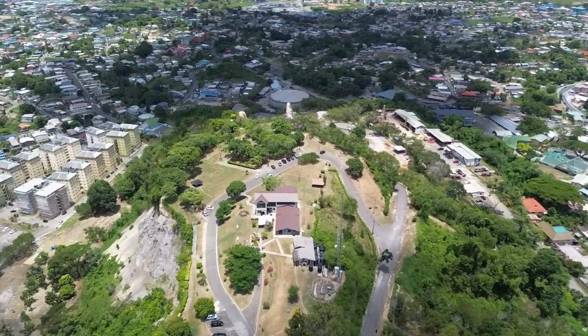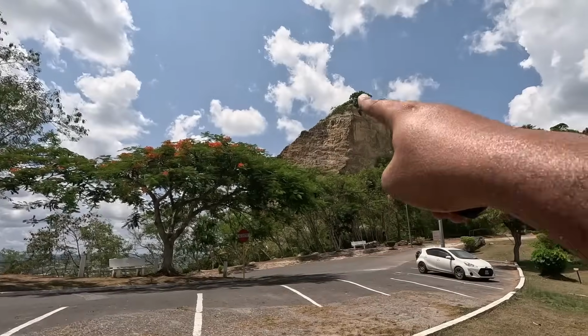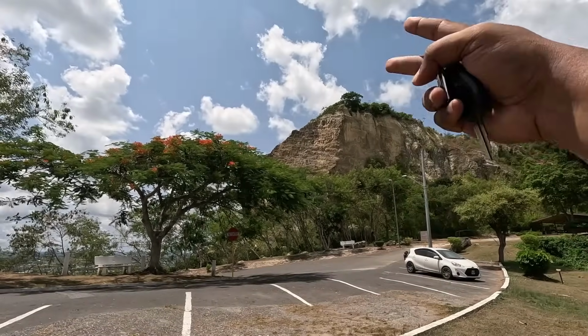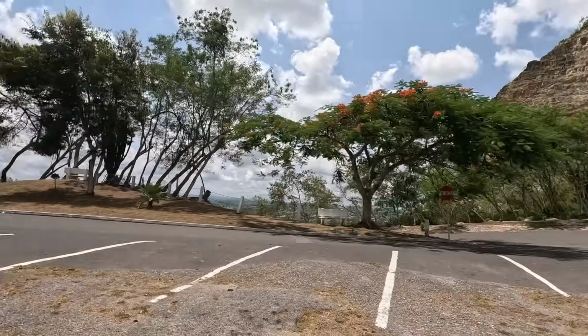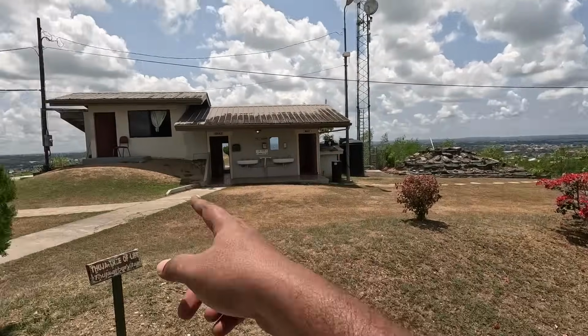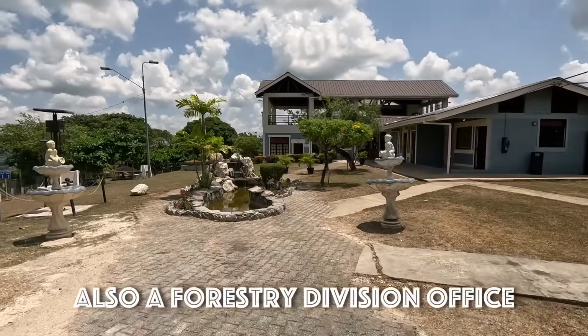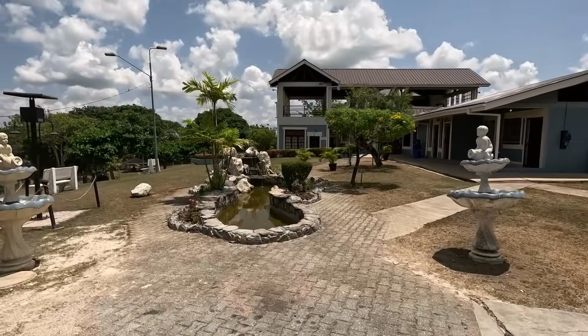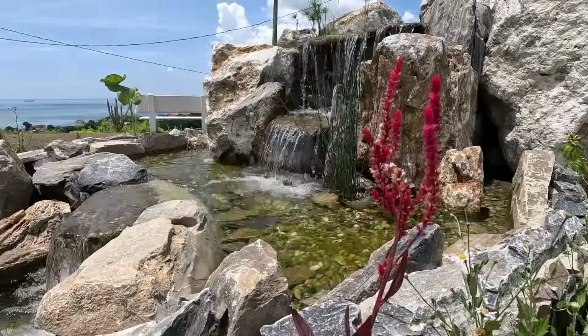San Fernando Hill, not bad, you know. Just for reference, there's a flat area here and we were on top there just now, so imagine all that would have probably come down here and all this would have been quarried away. Imagine that. So there's the male and female washroom, there's the convention center, and this is a nice little landscape water fountain found right at the top.